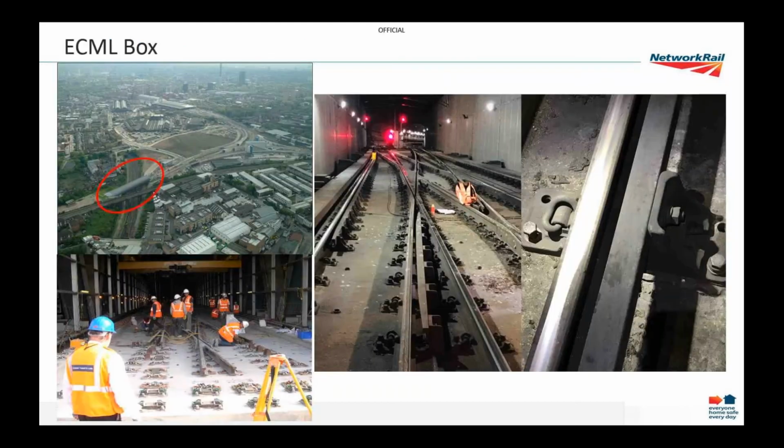Okay. So another problem site for us is the ETML box, the East Coast Main Line box. It is a floating track slab design, so it's a concrete slab on a resilient bottom. As you can see, all the ironwork, the switches and crossings, are cast onto the concrete. But in this design, we can't see any resilience layer between.